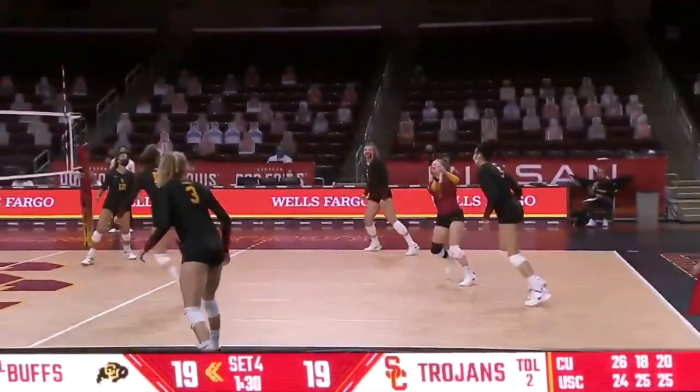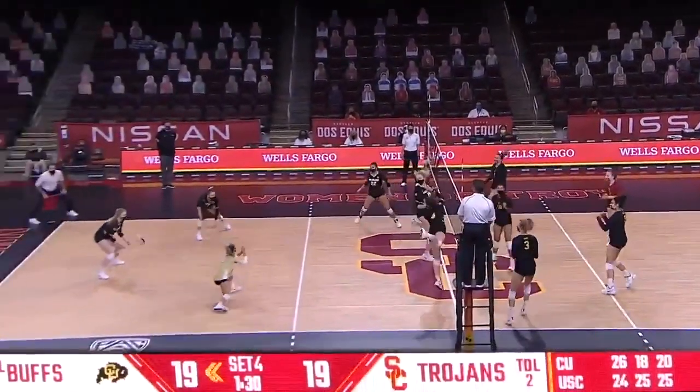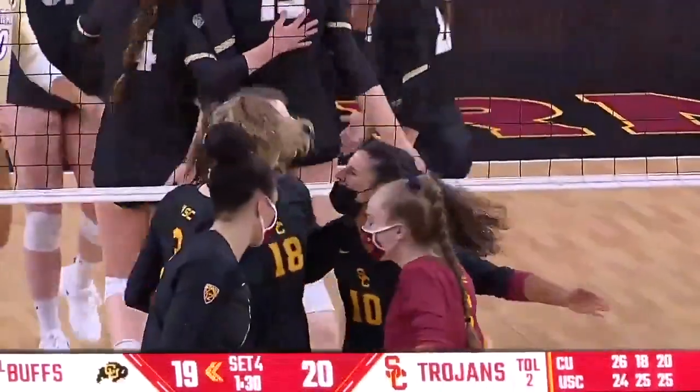Tied up. Floater. Right at T-Row. Good pass. Hang tight in the middle. Go back to the middle. There it is. Yeah, and they put it down. Well done. Good choice. Smart.